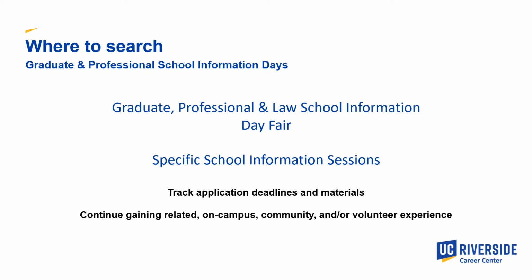I highly recommend that you do that since it can be very confusing very quickly, since they have different requirements. And in addition to the application materials, make sure that you continue to gain related experience, whether it's on campus, in the community, or volunteering. Make sure that you do this at the same time to continue to build up your experience and your skills so that you can bring these things to your graduate program or professional program of choice.